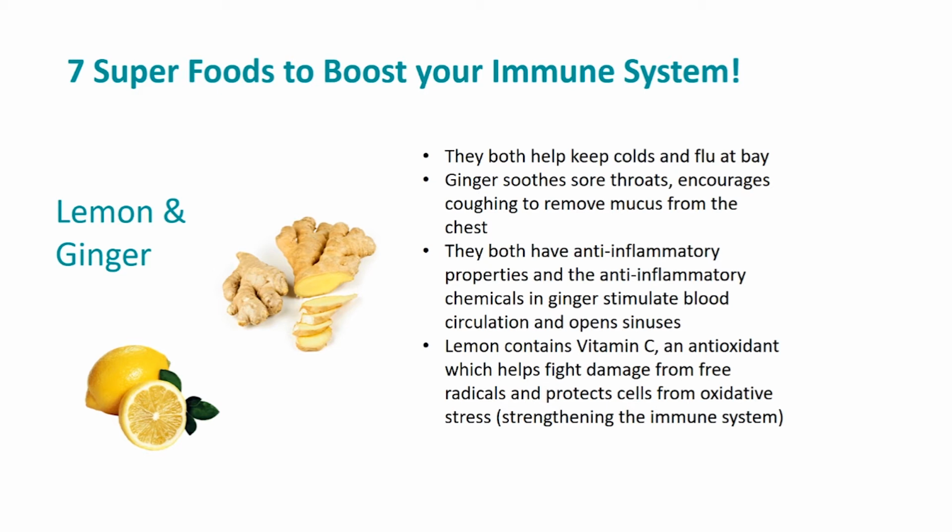Lemon contains vitamin C, an antioxidant, which helps fight damage from free radicals and protects cells from oxidative stress, therefore strengthening the immune system. When I wake up in the mornings, the first thing I do is squeeze some fresh lemon into a lukewarm glass of water and drink that. This helps with digestion throughout the day as well as detox the body. You can also add lemon juice and ginger to black tea as an extra detox drink.